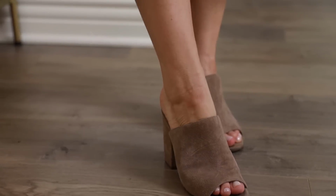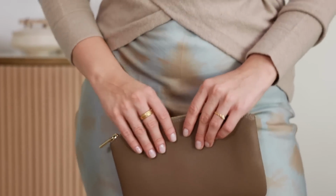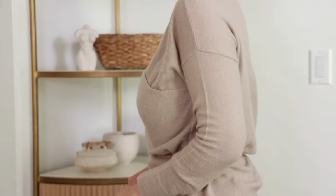So these are a good transition shoe from summer to winter because of the suede, and then a little clutch, and that's how it looks. Really like this one too, and it's really nice to get multiple ways to wear your favorite dresses. So hope you guys enjoyed these tips.